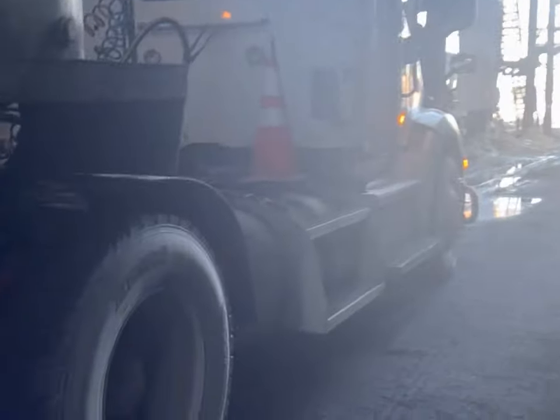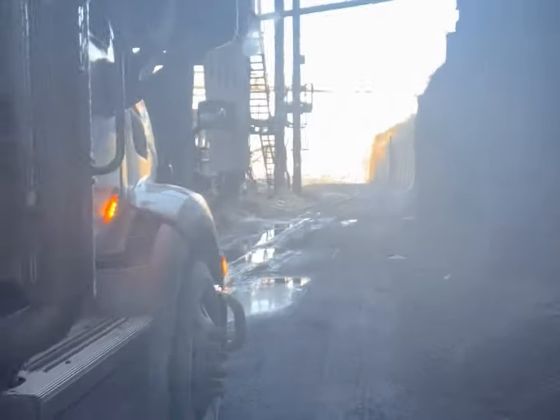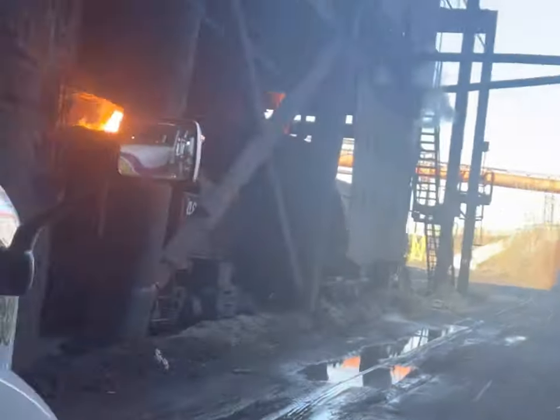Next one usually holds a lot more. So we're gonna pull back up to the center of the trailer, top it off right there in the center, and then we'll have the rest of the back of the trailer to try to get as much as possible. Might get it empty, might not.